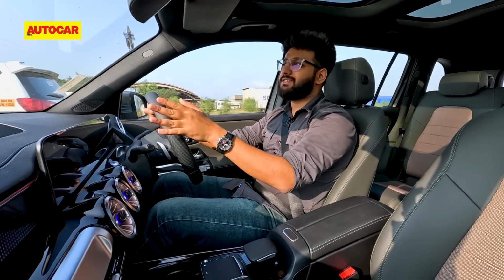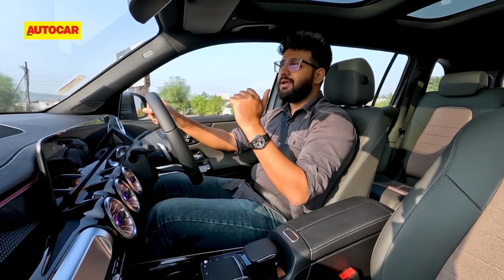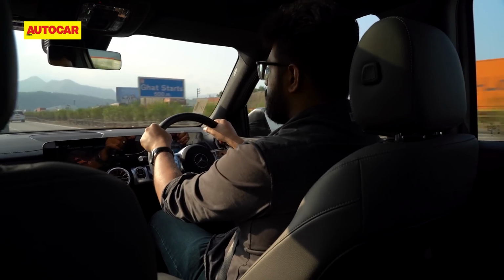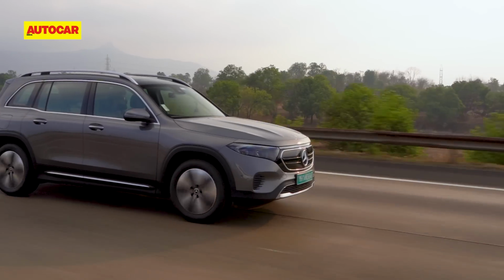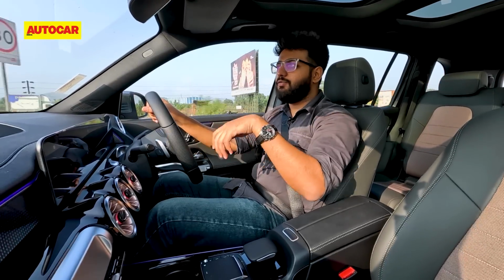It still gets the same 66.5 kilowatt hour battery pack with two motors, one at the front, one at the back. The rear one is a permanent magnet synchronous motor, which is the primary motor of the car that powers the rear wheels, and the front is an asynchronous motor that helps it for added performance.